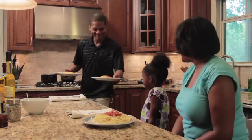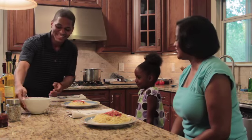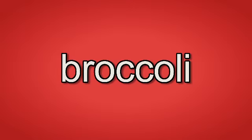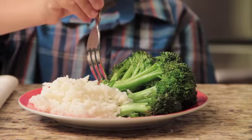Meal. Meal. It's time for dinner. Dad serves the meal. Broccoli. Broccoli. Is the child eating? Yes, he is eating broccoli. Broccoli is a green vegetable.